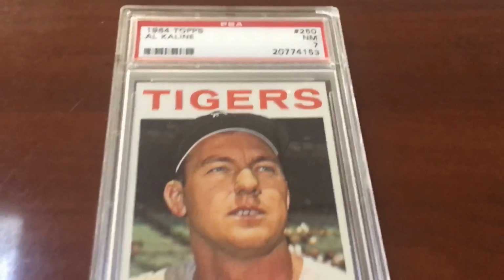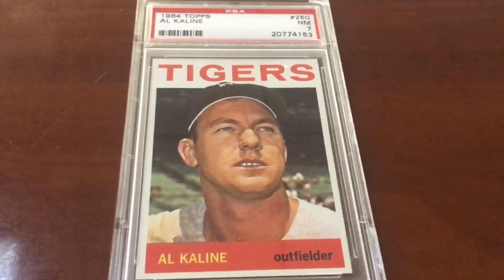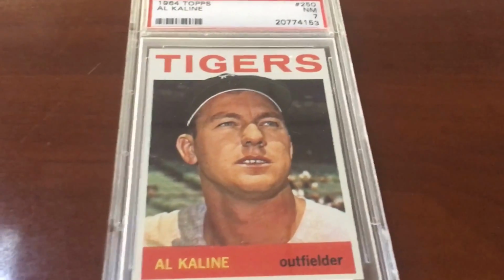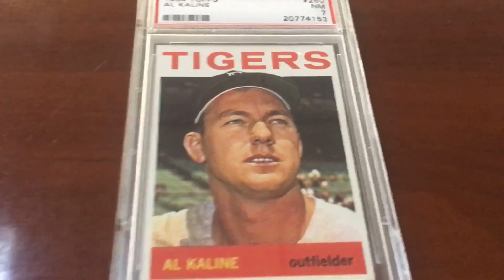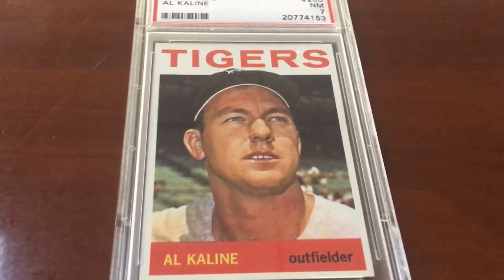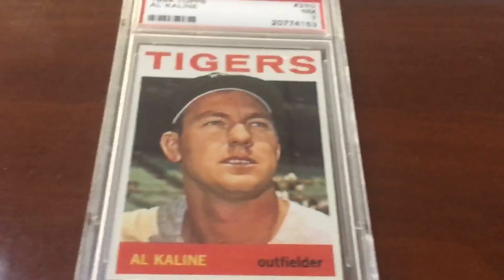Again, PSA near mint 7. Detroit Tigers legend, Al Kaline. Look at the centering on that card. Look at the sharp corners. These portrait cards are just gorgeous. I love the way they have the team name on the top. On the bottom, Al Kaline, outfielder. Great looking card from a great looking set.